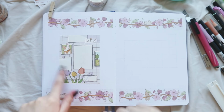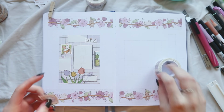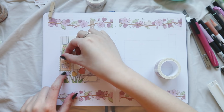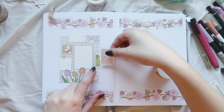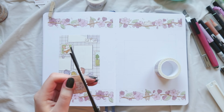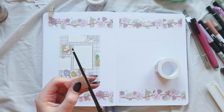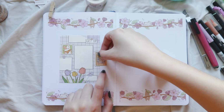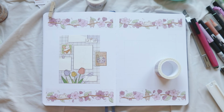I want to add some stamps and stuff like that, because this thing kind of goes well with the theme but doesn't have anything to do with it. So I think I'm gonna add one here. Kind of fit there, so I'm just gonna cut out the stamp stuff around it. I'm going to put it here because it literally fits on the little frame. Doesn't look that bad, so that's fine.